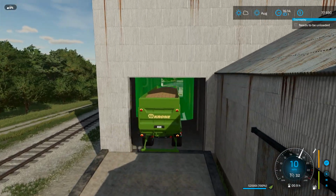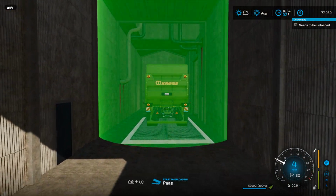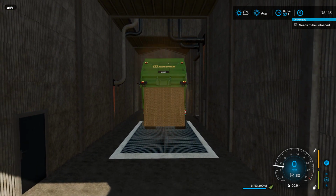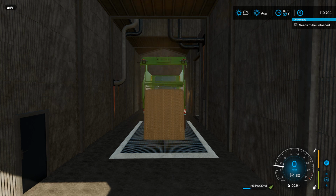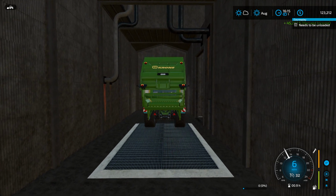Let's see what a load of peas are worth. Phew, I was afraid it wasn't going to take it. There we go. Maybe get us back up to the 100,000 mark. Oh yeah, more than 100,000. Get us back in the green so we can lease the forage harvester. Well, back to the field we go.